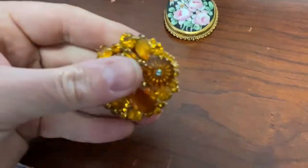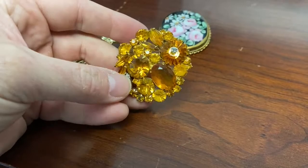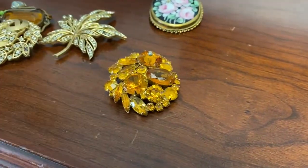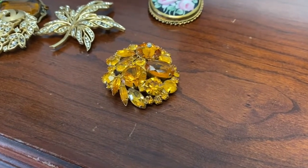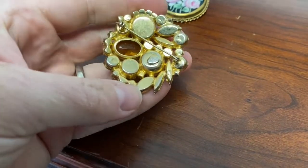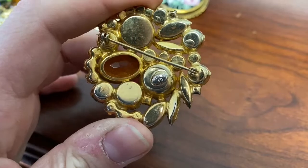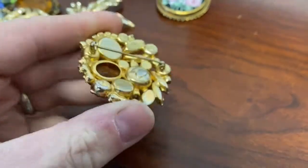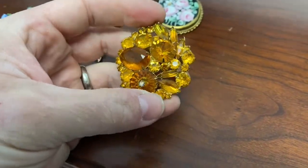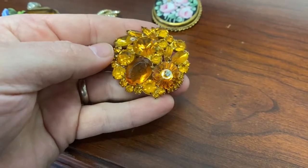And then lastly, folks, kind of the belle of the ball here, the winner of the prize is this beauty. Again, that beautiful amber-colored glass stones. You can tell by the weight of it that it's glass and not plastic. If you flip it over, it's really nice. They've got an open window for that main big stone. And then right here, if I zoom in, it's the Weiss brand. I love this. Weiss, Coro, and Trifari are probably my three favorites. They always sell well. I always make money on them.